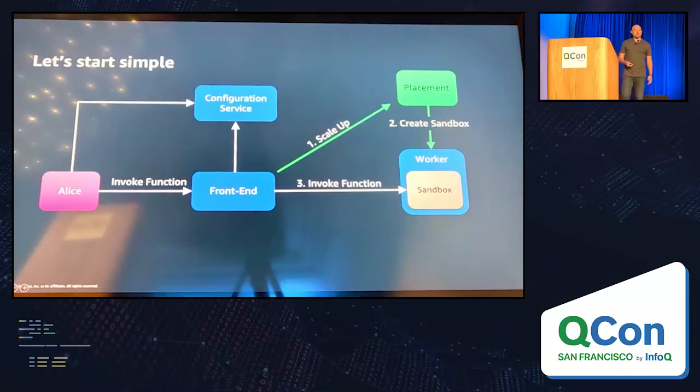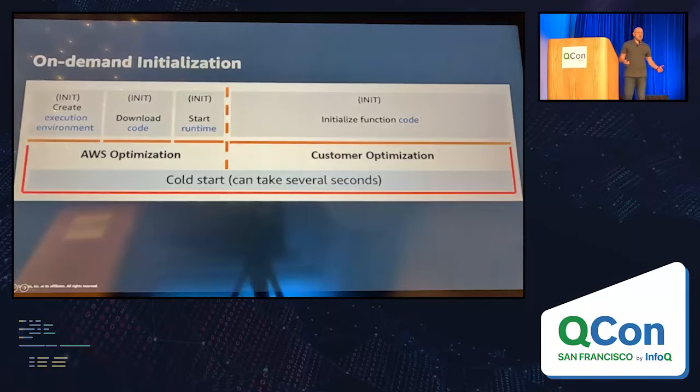Let's add a new system. We call it placement. Placement will be responsible for creating execution environments or sandboxes on demand. So now, front-end needs to first call placement to request a sandbox, and only after that can it send the invoke request to the created execution environment. So now it's functionally complete.